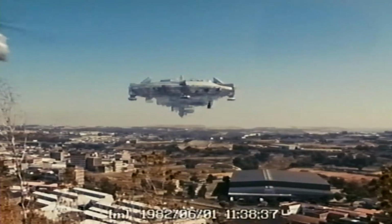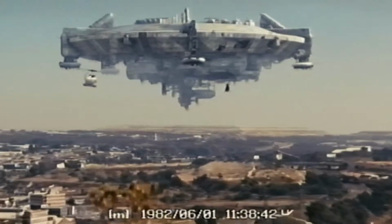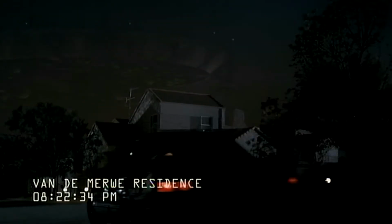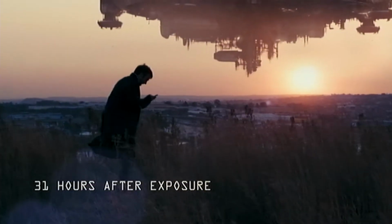The biggest challenge with something that's as big as the mothership, which is about 2 to 2.5 kilometers in diameter, is to make something that's that scale look realistic. Because it has a lot of detail, but you don't see the detail directly because it's so huge.